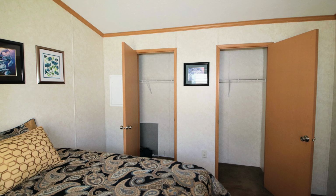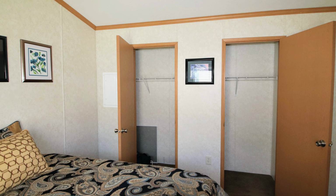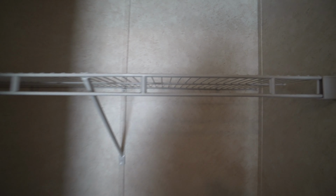Great place to replenish after a day's work. Again, the closet will give you a great view of it. It's wire rack all the way down there. And it's carpeting inside the closet also, and nice and quiet.